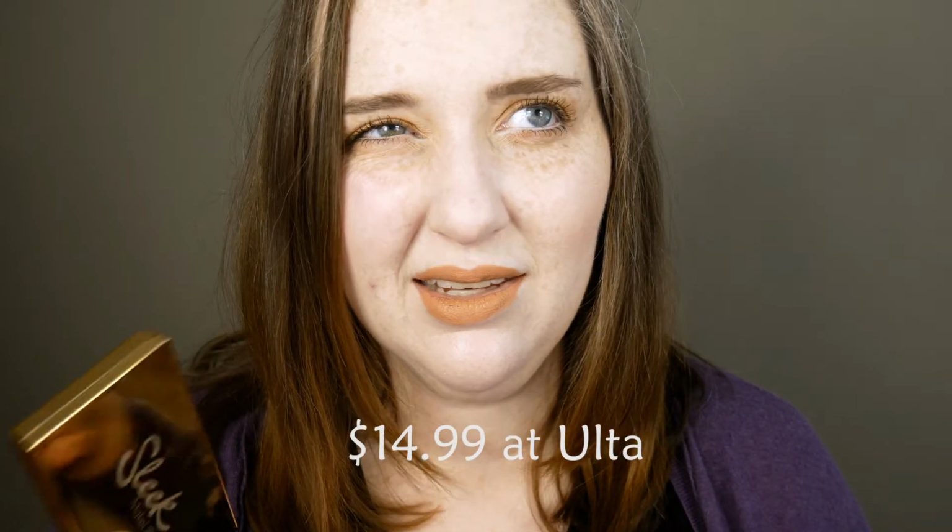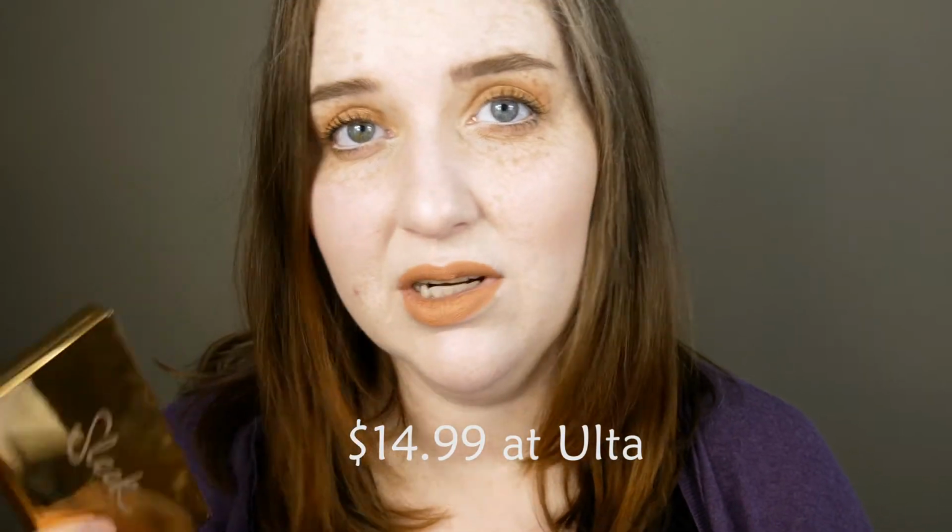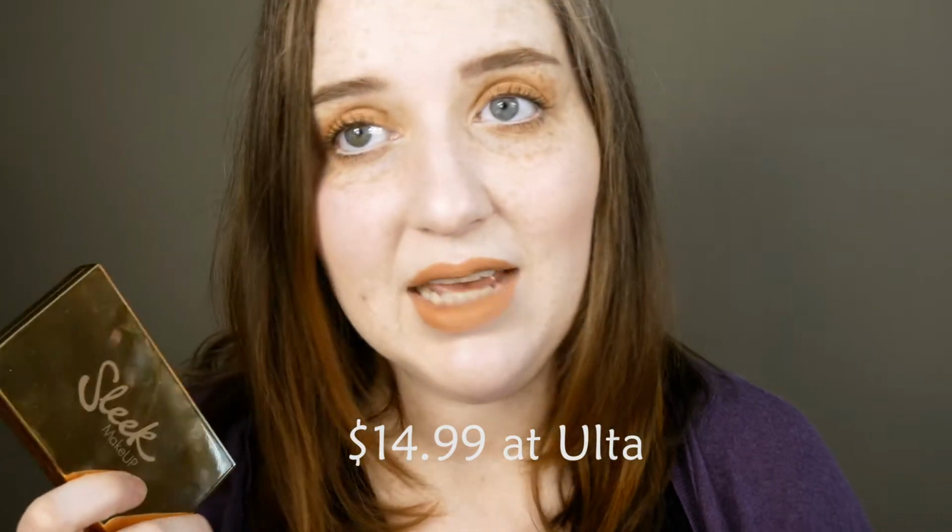I do want to say that $15 is a really good price. The Solstice palette by itself, I think, is like $12 or $13. So if you're interested in this and you have any desire to use either the blush palette or the eyeshadow palette, I would definitely suggest doing that. So this is the blush palette. It's in Take a Cheeky Peek.